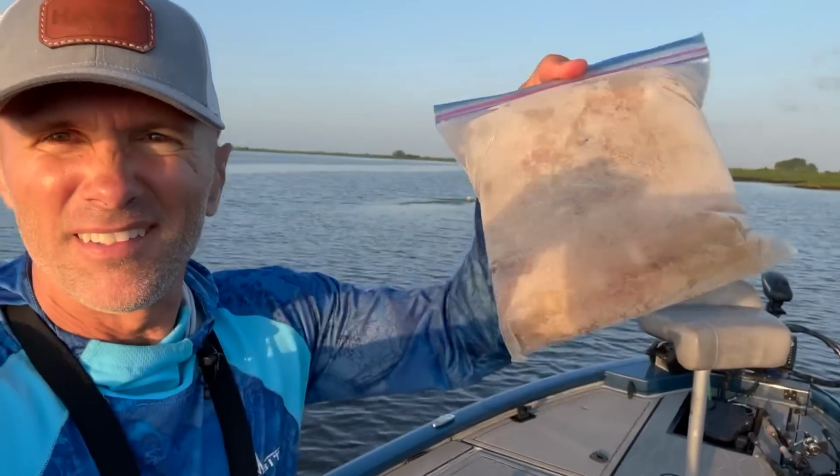All right, I'm kind of rolling the dice today, going exploring here on the east bank of Plaquemines Parish. Had a really hard west wind yesterday. Got kind of a southwest wind today. Waters, I mean, it looks like gravy. Looks absolutely terrible. But I kind of have a secret weapon today, something I seldom use. Dead shrimp.